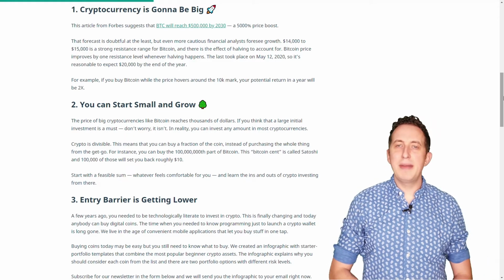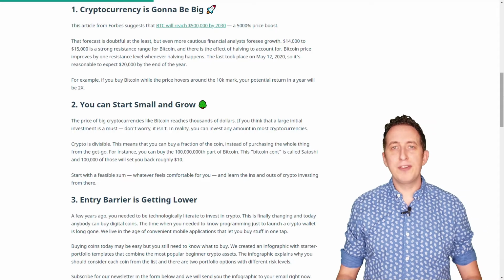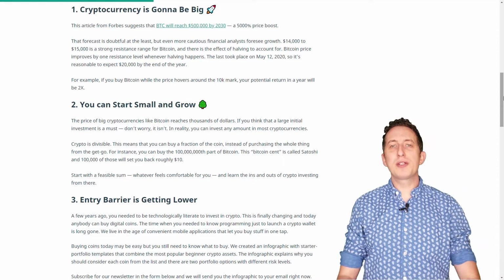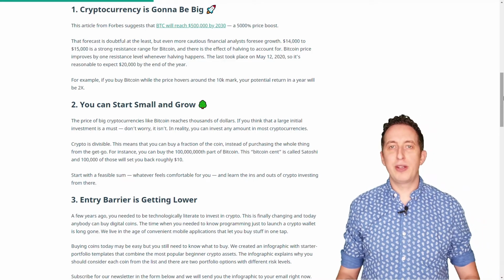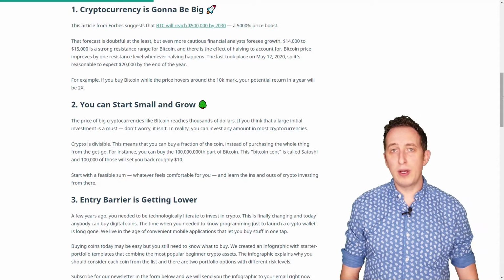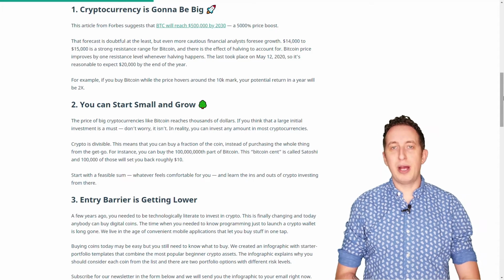Now, the second major reason is you can start small and grow. A lot of people, when they see Bitcoin, they see the price, they forget that you can buy to the 8th decimal place. You can buy Bitcoin cents. As low as 1 cent of your local fiat currency can be spent to buy Bitcoin. No matter if you're buying a small amount of cryptocurrency or large, whether you're focusing on a big cryptocurrency like Bitcoin or a small startup company that has a good valued blockchain, there is an opportunity for you out there.